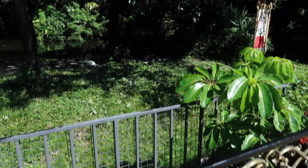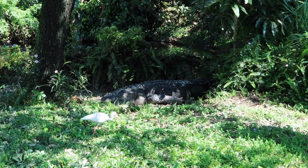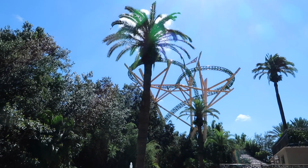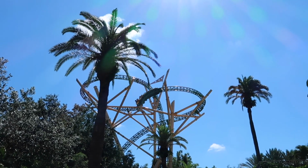By the way, there's an alligator. He's a big one. Oh boy, there's Cheetah Hunt. I love that coaster. We will definitely try to ride that today. I did bring the GoPro.